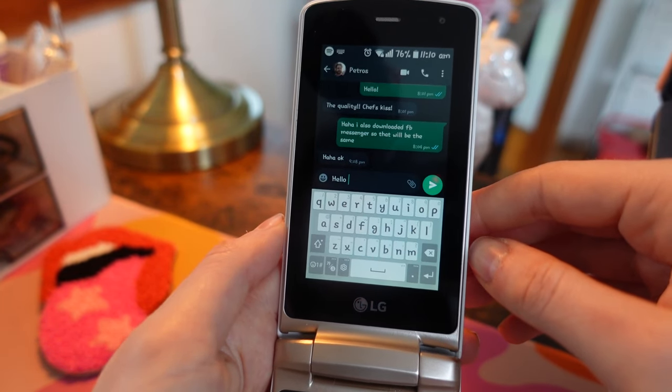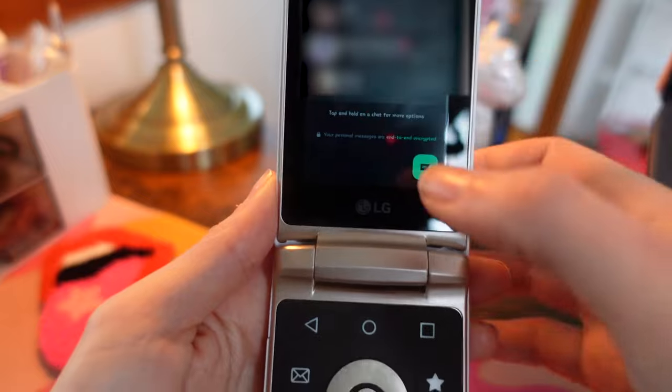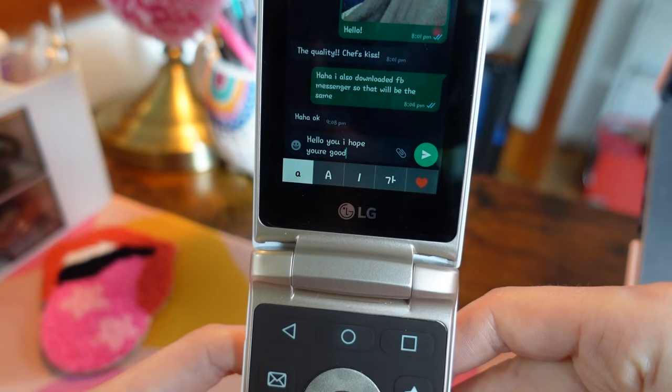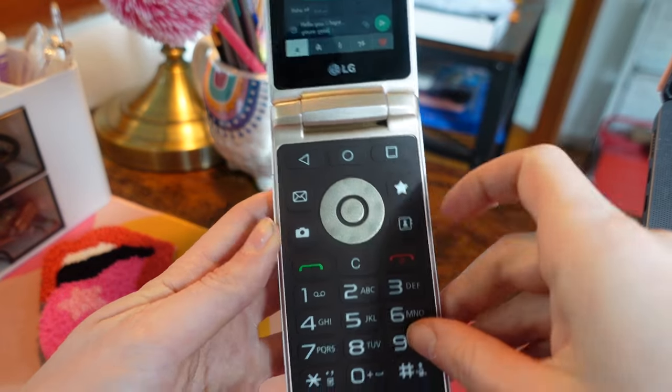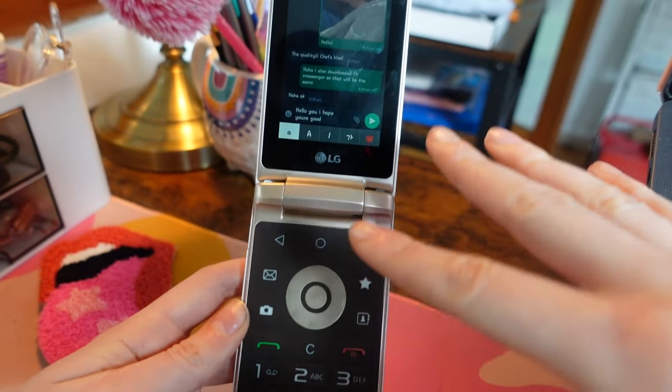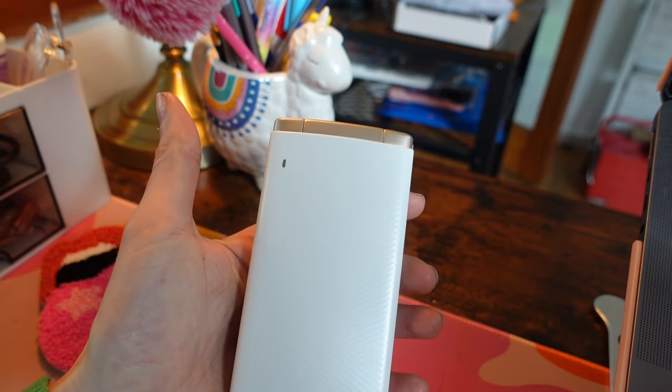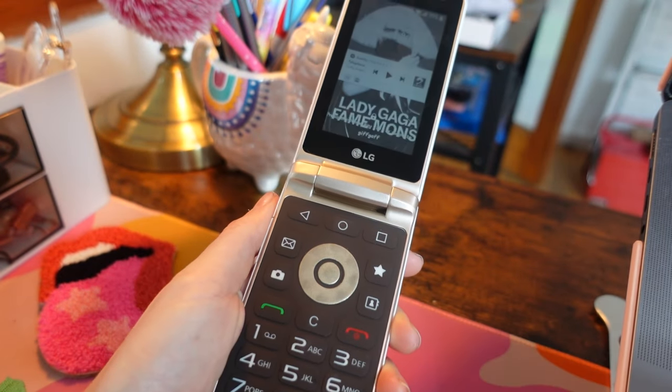I have quite small fingers, so it's actually fine, but you can type with these keys as well, which is really cute. Hello you, I hope you're good. I actually love tapping on this and the sounds that the phone makes. When I close it, so cute. When I open it, so cute.